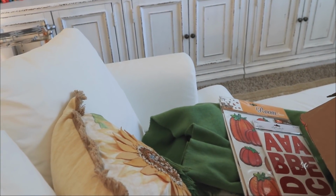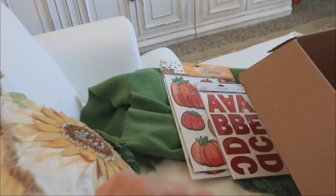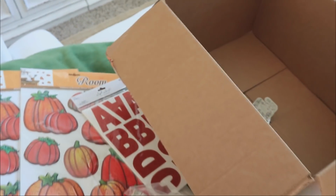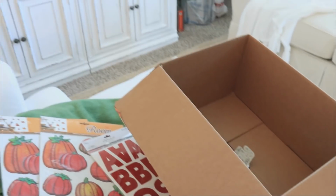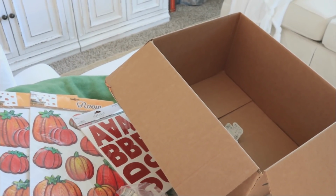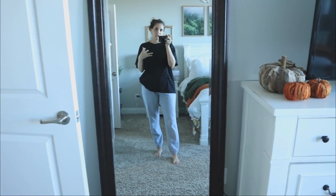And I just need to go upstairs and grab the orange things from Dollar Tree, which I did pull out. It's just sitting up in my craft room. Here's the box. This is the stuff I'm going to use for decoration. Actually, I don't have the paper I'm going to use for here. I need to figure out what that's going to look like, because I actually have no idea what I'm going to do.